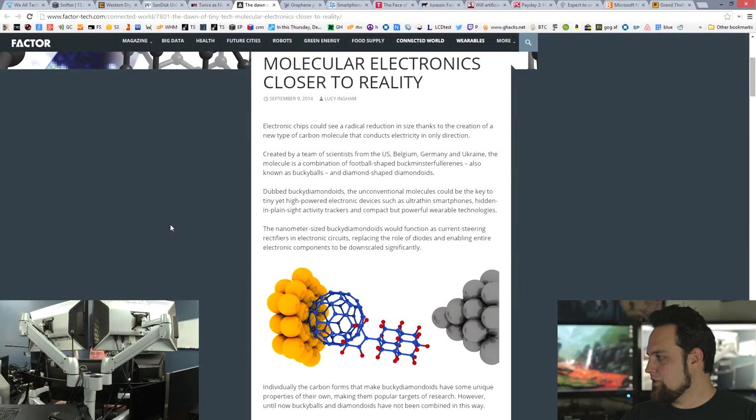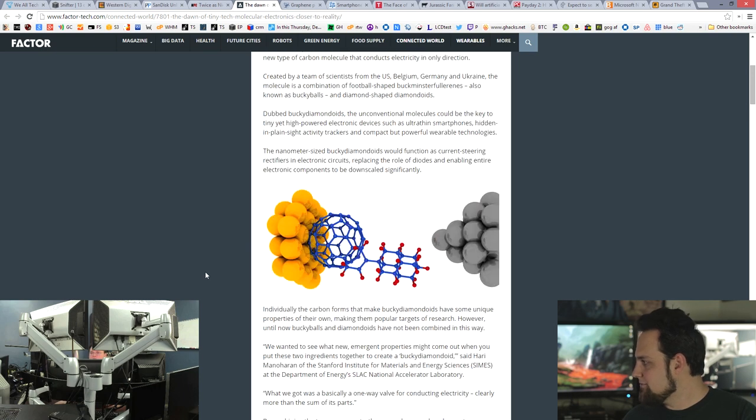That could be interesting. So what they've done is, by combining these two things, they've created something that allows electrons to move in one direction. So it's pretty much the smallest circuit ever, I guess. Things that let current move in only one direction is not really a new thing. We've had diodes for many years, but this would be kind of replacing the role of diodes. It is orders of magnitude tinier.